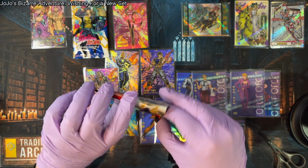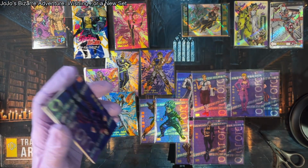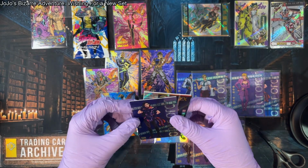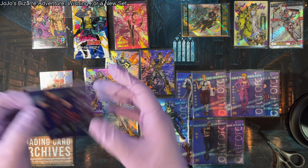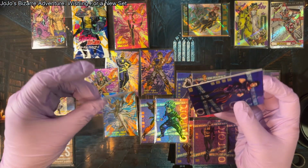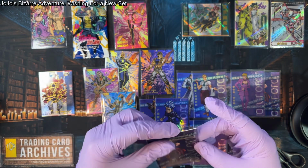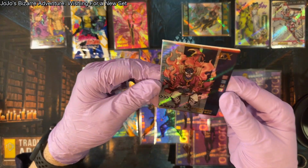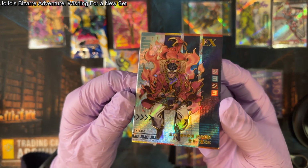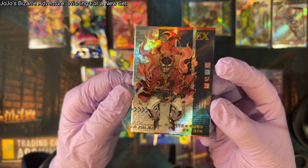So, all right, let's see what we got in this thicker pack here. Oh, an EX. That is my first EX. How amazing. Super cool. Let's put this down first, and we'll take a look at that. Yeah, so there is quite a lot going on there. I love this JoJo over here in katakana. That's nice.